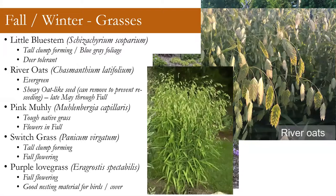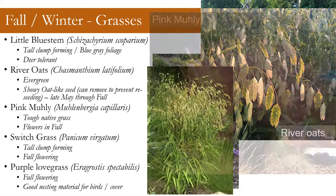River oats. This one obviously grows near wetlands. We find this on the coast in freshwater wetlands. It looks kind of like our sea oats, and it is closely related, but it's a lot shorter, maybe about 3 feet. It will seed out a little bit, so if that is a problem for you, you might have to remove the seeds before they become ripe. I think it's a great cut flower, a great thing to bring into the house.